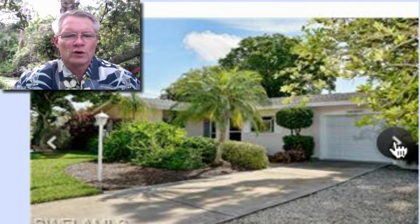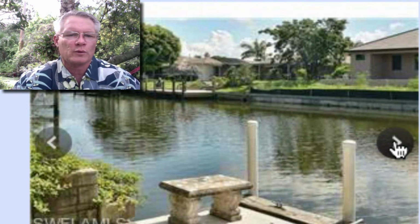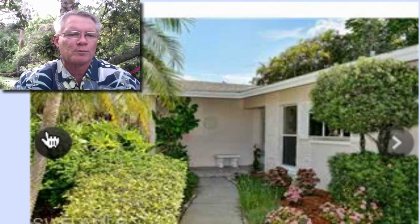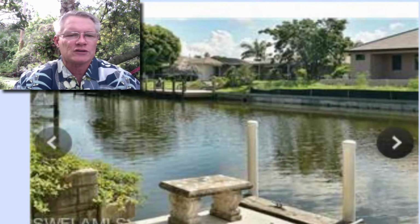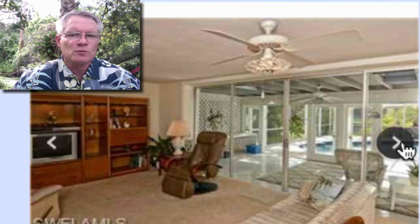Now this one's 248. This is the least expensive three bedroom golf access, no bridge pool home south of Cape Coral Parkway. Notice it doesn't have the dock and the lift, another $30,000. Hey, all assessments have been paid on this one. It's just a few minutes to open water.